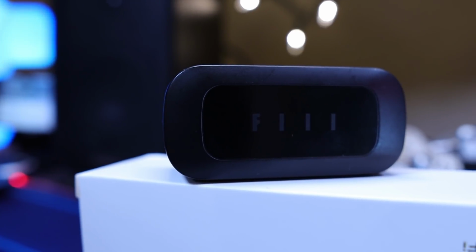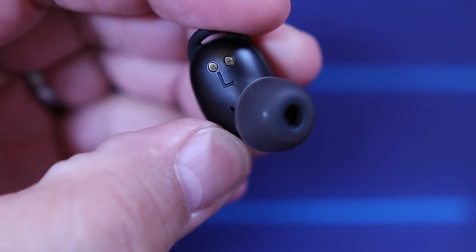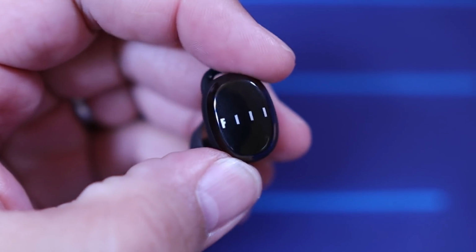As far as the case is concerned, these are going to give you an additional 20 hours worth of playback time. As far as the earbuds themselves, they claimed a 6-hour playback time. In my testing, I managed to get 5 hours and 30 minutes at 75% volume, so they've got you covered as far as that battery life is concerned.